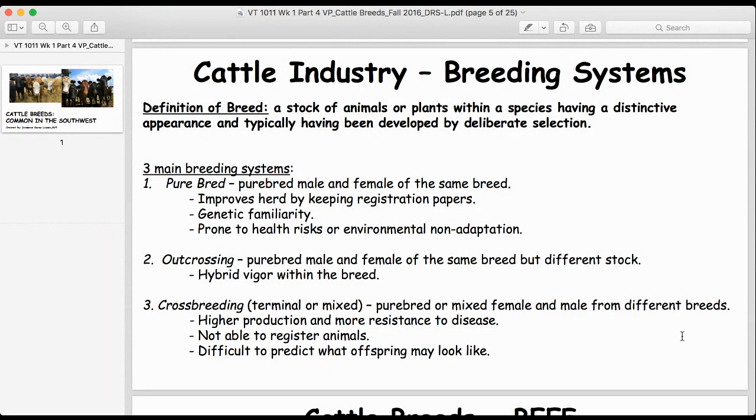So because they're purebred, they may not be as hardy in some situations. Outcrossing is where you take a purebred male and female of the same breed, but certainly from a different stock. So there's hybrid vigor within this breed. They are not related in any way. They do not have that genetic familiarity.